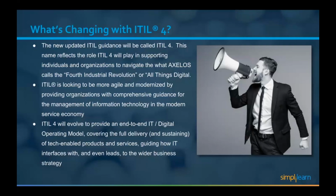And the beauty behind ITIL is that it can work with any other framework. ITIL is not meant to replace everything else. It can work with COBIT. It can work with Lean. It can work with Lean IT. It can work with Agile. It can work with just about any framework that's out there.